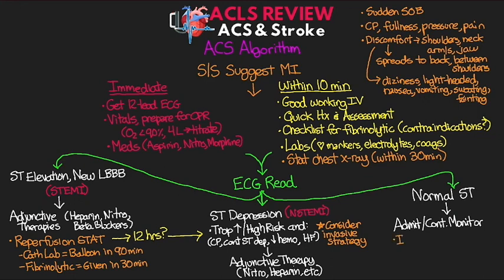Now, if either ST elevation or ST depression were to develop at this point, then we do want to move into those respective branches. And that is essentially our ACS. So now let's move on and talk about our acute stroke algorithm.